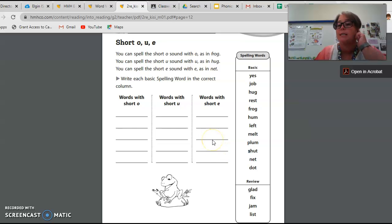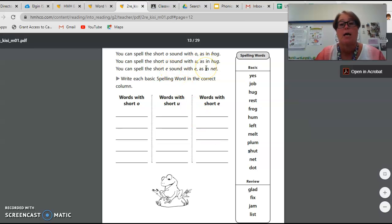Make sure you're listening for the short O, which is O as in frog, the short U as in hug, and the short E as in net. You're listening for those sounds, and then you'll type the words in the correct column. Good luck!